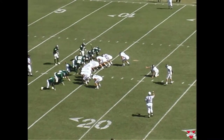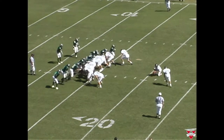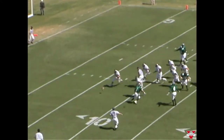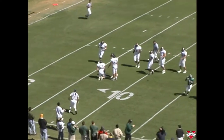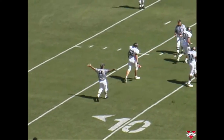Reed Buffet in to kick, and Michael Greer will hold. It's going to be a 31-yard field goal into the wind. Snap's good, hold's good, blocked. It's blocked, and Delta State will take over. Pressure right up the middle, so the Blazer drive, which was a good one, Tom.